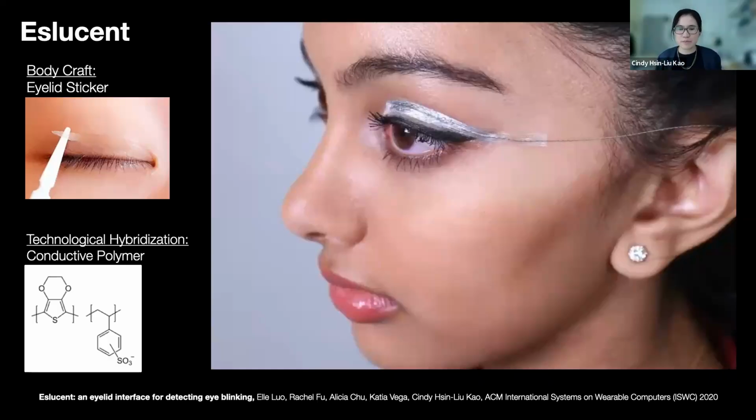And so after taking inspiration from existing ways of decorating the skin, we started to think about the face, right? We interact with each other, we see a lot of people's faces. However, it's a more underexplored area for soft wearable technology. So this project is Lucent, which was led by my student, Elle Lowe. Elle has the daily habitual practice of wearing eyelid stickers, and you can see an example of these in the image on the top left. These are essentially little stickers that you can stick onto your eyelid.